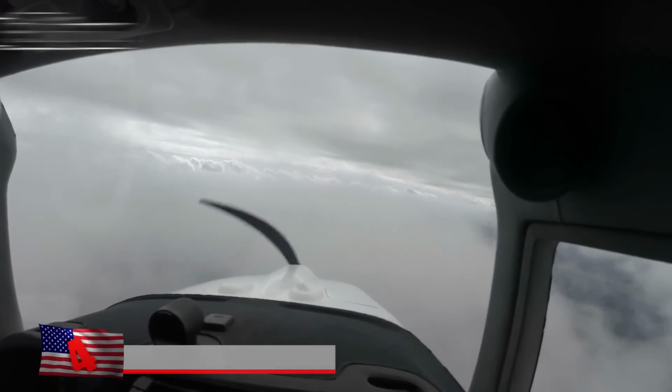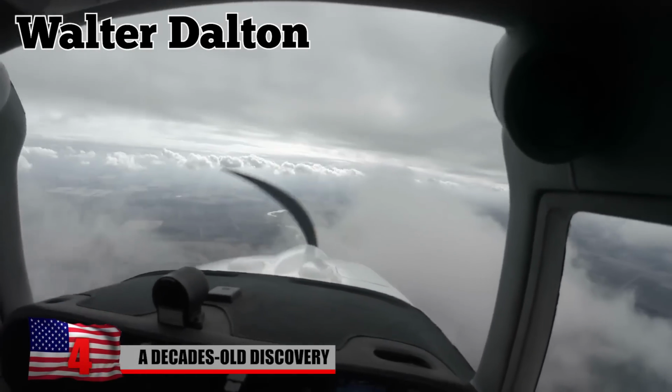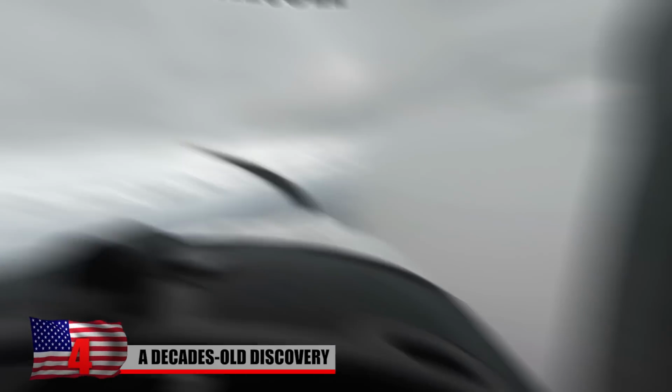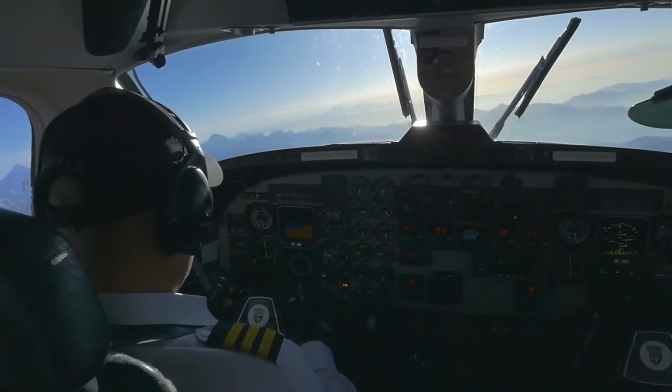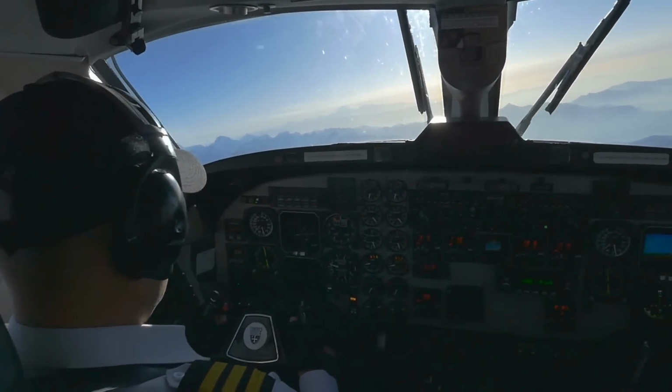Number 4. A decades-old discovery. Vancouver-based real estate executive Walter Dalton was flying his plane with 2 passengers aboard in 1957 when it crashed in a part of British Columbia's Fraser Valley that was notorious for claiming aircraft. Today, experienced pilots can safely fly over the region, but it was a different story back then.